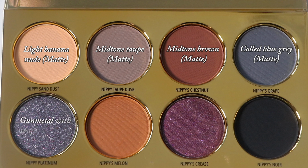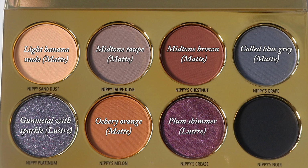We have Nippy Platinum, which is a gunmetal with sparkle, and it's a luster finish. We have Nippy's Melon, which is an ochre orange, and it's a matte. Nippy's Crease, which is a plum shimmer, and it's a luster.